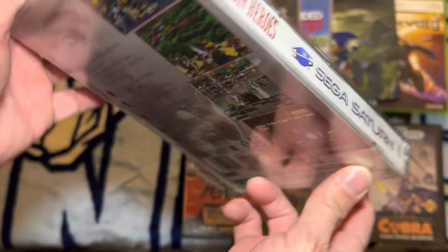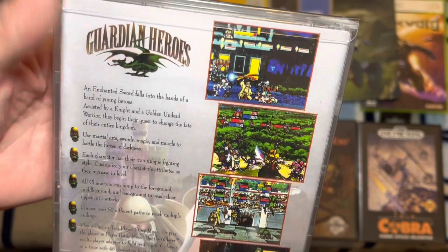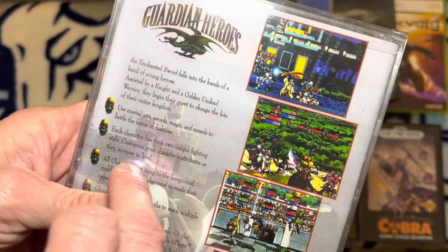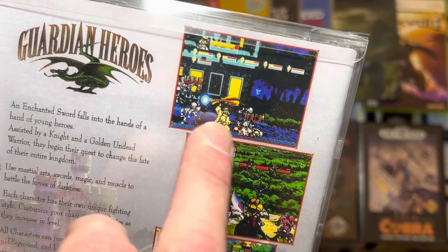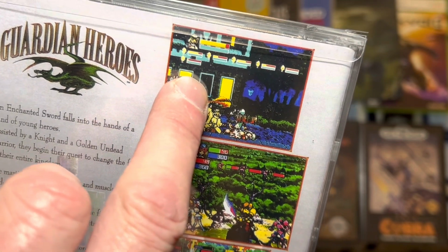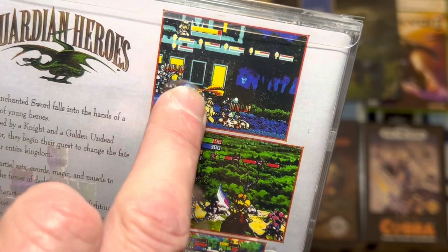This is a beat-em-up I've been wanting for quite a while. This is basically six different playable characters. And the thing about this game is you can jump from the forefront to the midground to the background and fight on all three different planes one at a time by jumping between them.